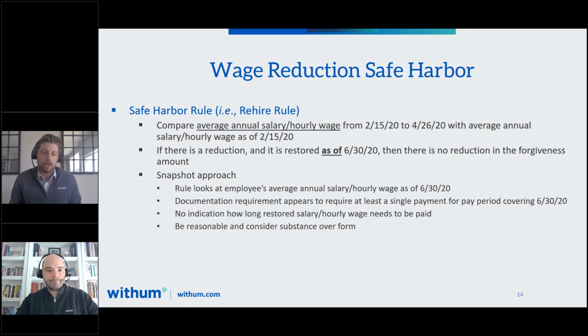As we've said before, there were some favorable provisions as part of the applications, and one of them is the safe harbors that were introduced. The safe harbors were in the original law, but there was a lot of ambiguity around how they would actually be calculated until the final guidance. The way they work in the current iteration of the loan application is that you compare the average annual salary or hourly wage of an individual from 2/15 to 4/26 with the same number as of 2/15.